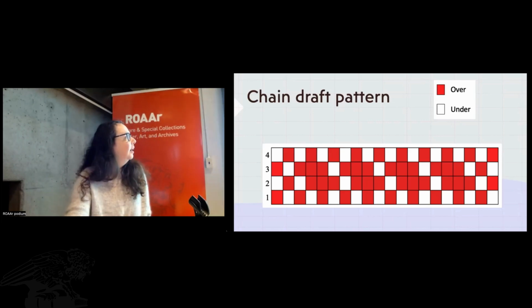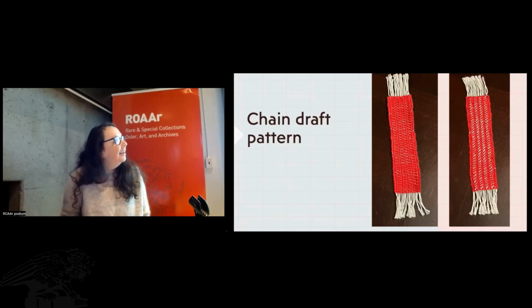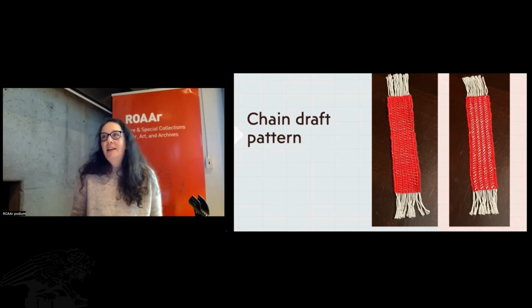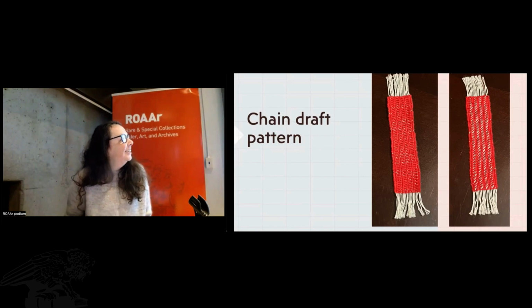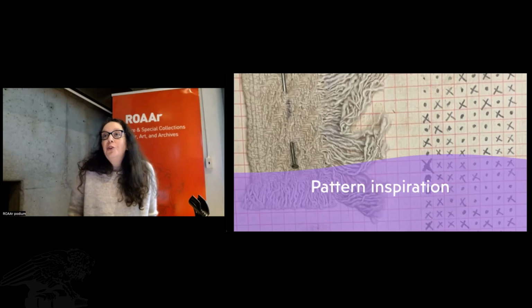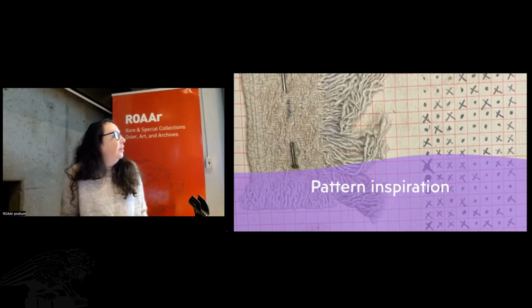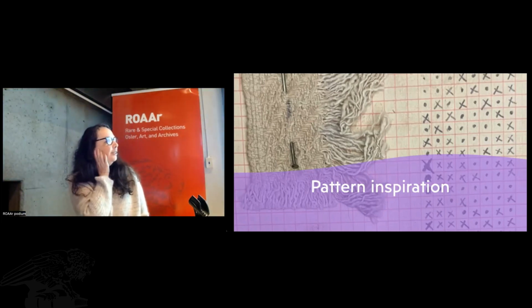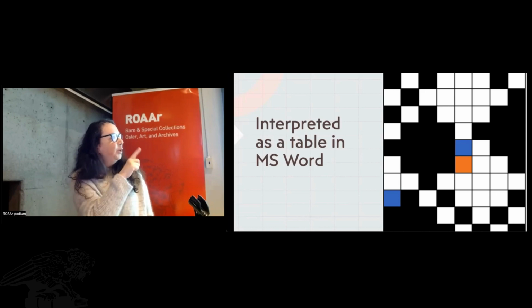So then I wove this little bookmark, and I brought it in real life to show you if you're interested. And that is the front and the back. So just using that little chain draft, I quickly made a little cotton bookmark on my little cardboard. And then I wanted to get a little bit more adventurous, and there was this pattern which was drafted, but as Jacquelyn mentioned, we don't know if it was ever woven. So I thought I could just translate this here into Word.